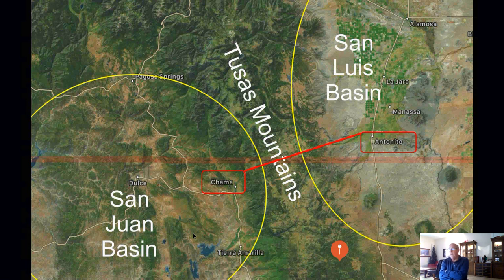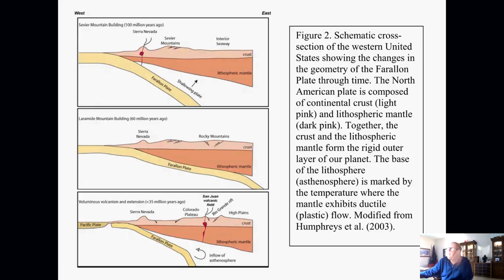The highest point being that Cumbres Pass that we talked about at just over 10,000 feet, and then you drop down into, or get most of the way down into, the valley on the other side of the Tusas Mountains called the San Juan Basin. And it becomes another area similar to the relatively flat area around Antonito. So that's the big picture of what we're going to be seeing here.